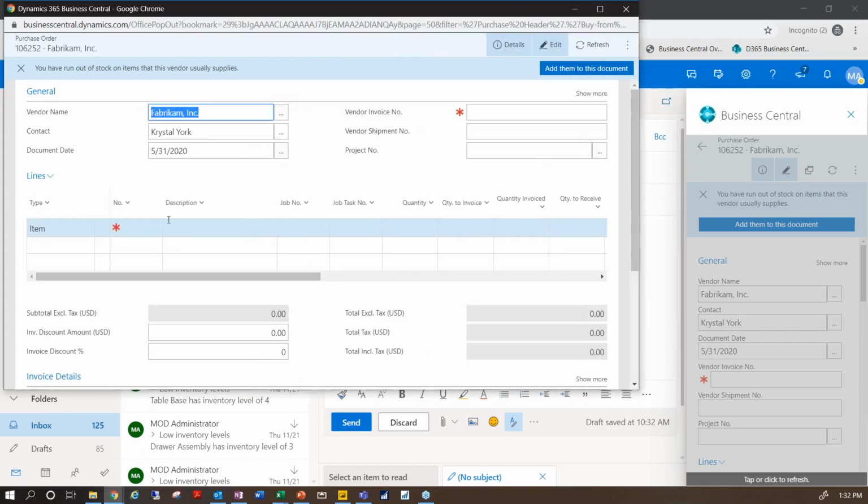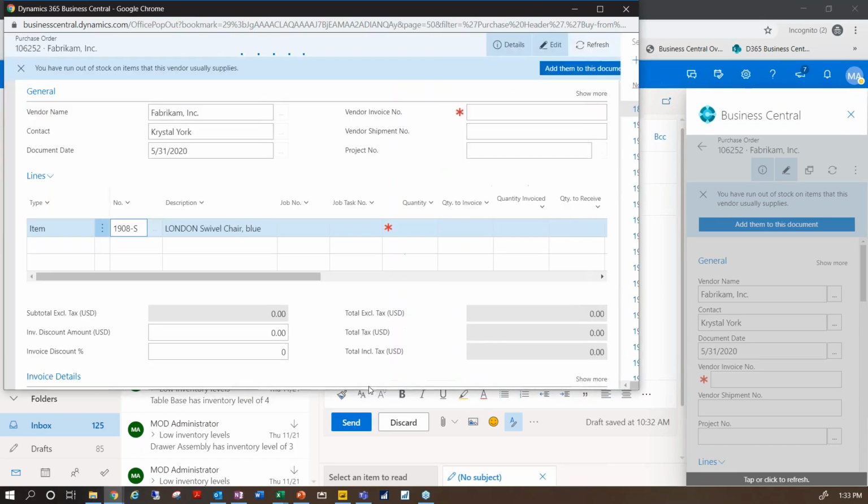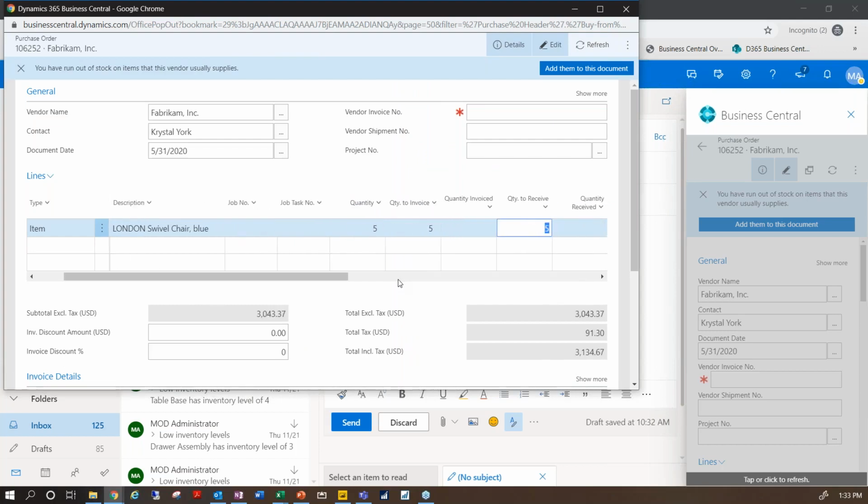And then I can come in and I can go ahead and start to enter the items that are on a PO. When I do a lookup, I can see all of my inventory items. So if I'm going to order London chairs, the system will allow me to select that. If I wanted to assign those to jobs, I could. I can also go in and enter a quantity and so forth, and it'll bring up my cost. And there are rules that you can set in regards to all of that.